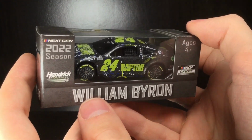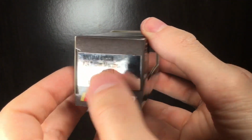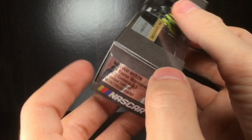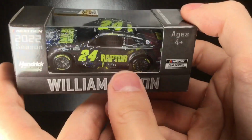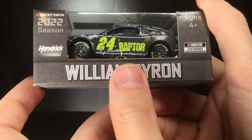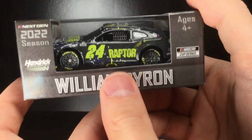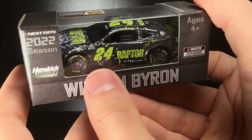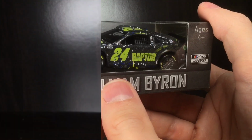Welcome back to another NASCAR Diecast review, and today we have the 2022 William Byron Raptor Martinsville win. It's the paint scheme half the people don't like, but he did win a Cup Series event in it, and it was the first ever 400-mile Martinsville race, probably since Richard Petty was a rookie, so that's interesting. Who knows? But anyways, let's go ahead and open up the box.